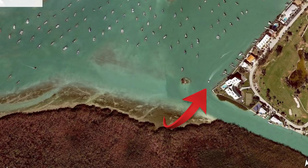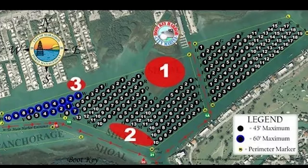Now, you can cut around the front side of the rock, or you can even go around the back side of the rock right close to it within about 50 yards. Just watch your watercolors. You'll see it. Now that we've made it into the mooring field, you can see areas 1, 2, and 3, those are your shoals, not places that people just didn't feel like anchoring in.